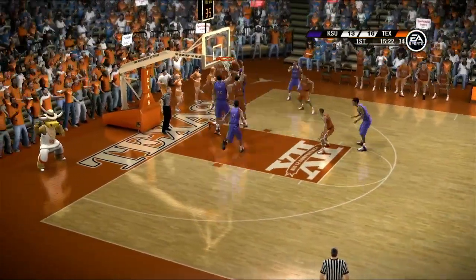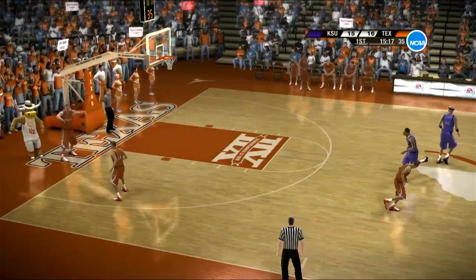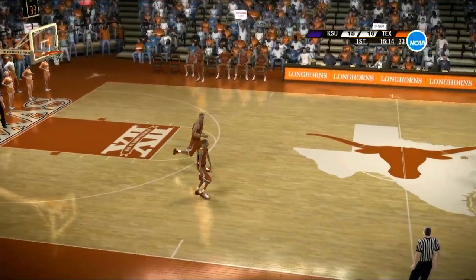Lets it fly. Off the rim and no good. It's good. That double team looks very unstable. It's got to be a lot more forceful.